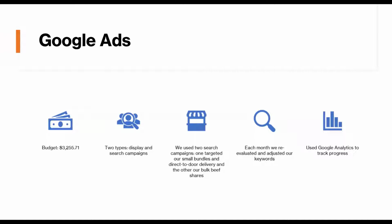So the other type of campaign is a search campaign, and those are the ones we ended up doing. So search campaigns are where you are actually targeting the words that people search on Google, and you're bidding on them so that the hope is that your product shows up at the top of the list when somebody types in those keywords. So local beef near me or Ohio beef. When they type those words in, our hope is that we become the top search on the website.